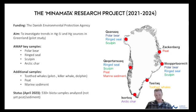In addition, we have analyzed a selection of pilot whales from Tasiilaq in the southeast, and will analyze some peat samples and some marine sediment from Sarfannguit and from Qeqertarsuaq as well. The biota samples are all from AU's sample bank. It's a very large freezer that contains samples from decades of research projects and monitoring, including AMAP Greenland samples. The peat and marine sediment samples are from a good collaboration we have with the Center for Permafrost at Copenhagen University.